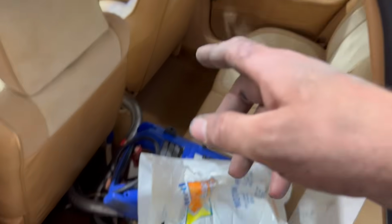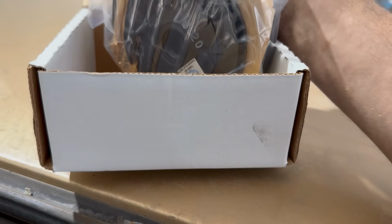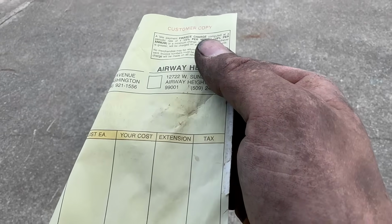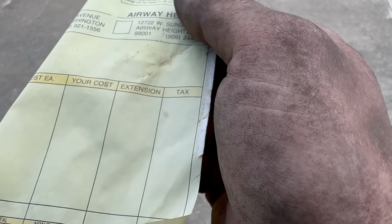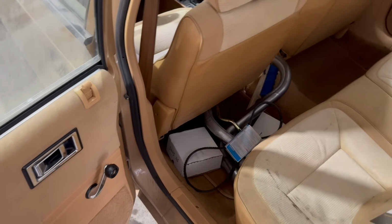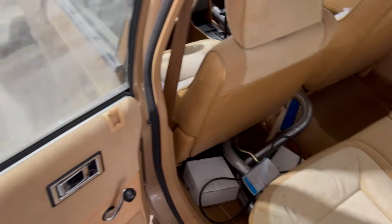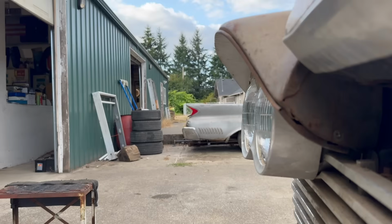I just found a Federated Auto Parts bag, and guess what's in it? AC compressor clutch. Nice. That's a project for another day though. That clutch was purchased November 14th, 2002? There's a brand new belt too. And now I mentioned the exhaust system stuff. Pretty much everything you need to fully restore this car is right there. But I don't have time for that.